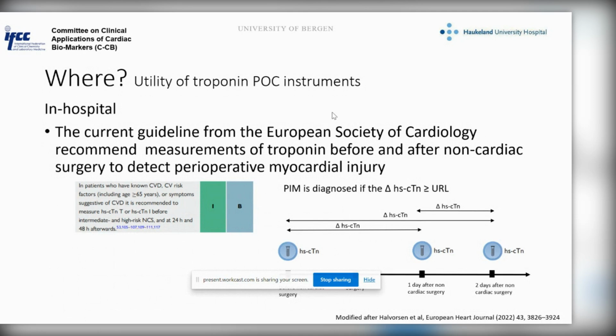Very recently, the European Society of Cardiology recommended that we measure troponin before and after non-cardiac surgery to detect perioperative myocardial injury. This should be done in patients with known cardiovascular disease or high risk of cardiovascular disease. And we should then calculate the delta value between the measurements to diagnose this PIM, or perioperative myocardial injury. This has not been quite successfully implemented yet.